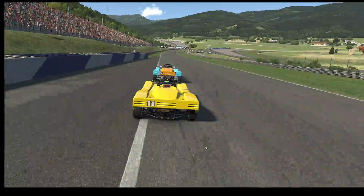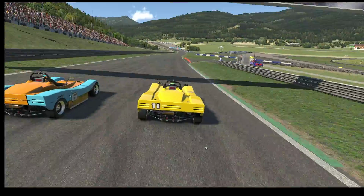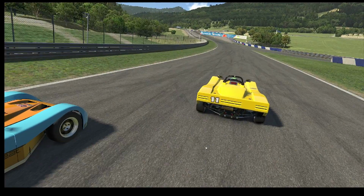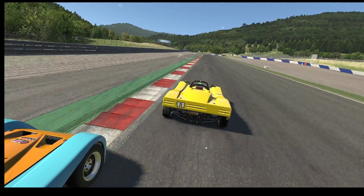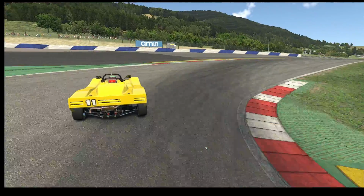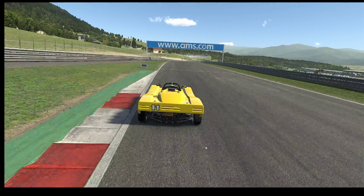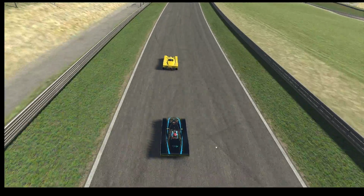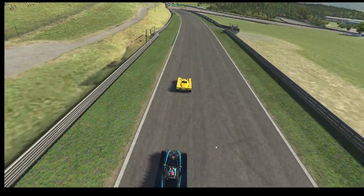So we both went off a little bit to the right there. Him definitely because he caught that inside curb, and me sort of just following him. I thought I was clear, I think, right here. That's why you see me just kind of move over to the left here. Just trying to still have a good line through there. So I got Tom behind me here again.